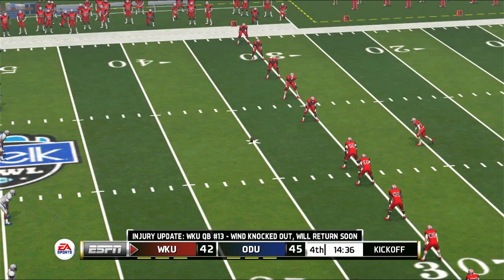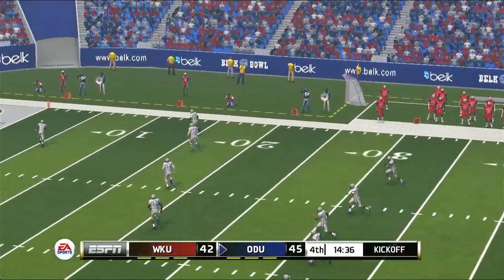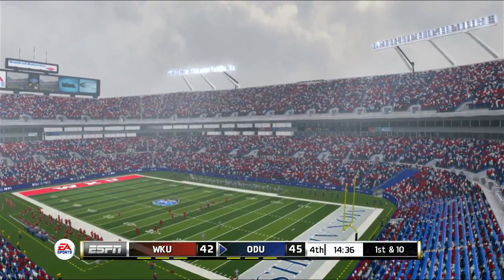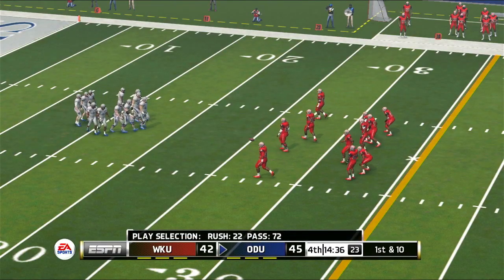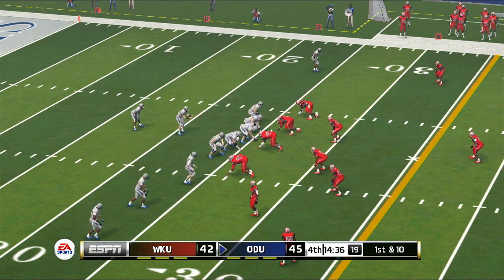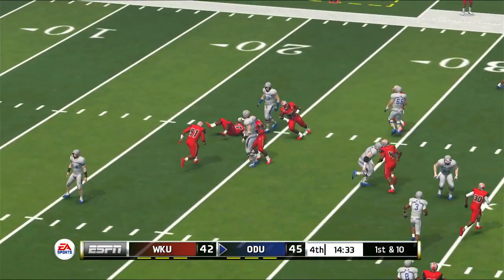The kicker looks like he's ready to kick this one off. And he got all of this one. Great kick. I have a feeling we haven't seen the end of the fireworks today. Well, we're over 2 minutes to go in the game. The offense has a chance here to secure the victory. All they have to do is pick up the first down, keep the clock moving, and be able to get out of here with a win.